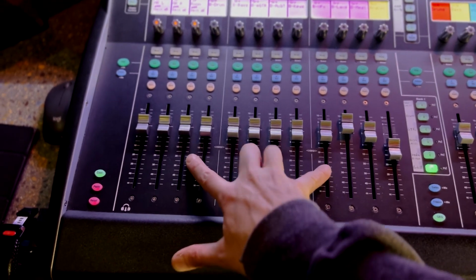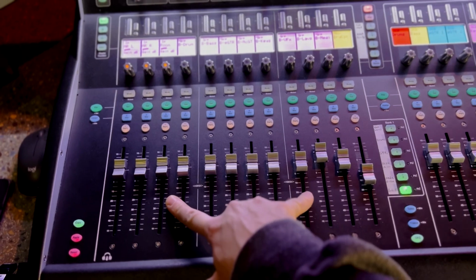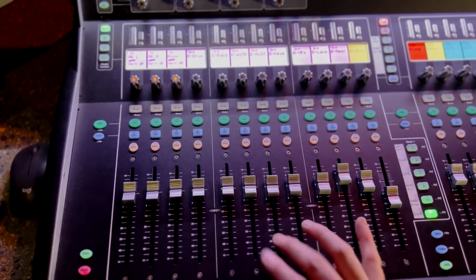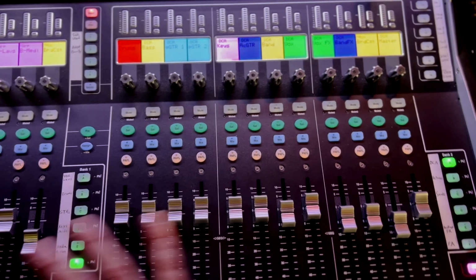This is also an alternate mix position for broadcast when I've only got one audio engineer having to mix both front of house and broadcast at the same time. We use the broadcast channels, these bottom 2 layers. And we divide everything out from there into DCAs.